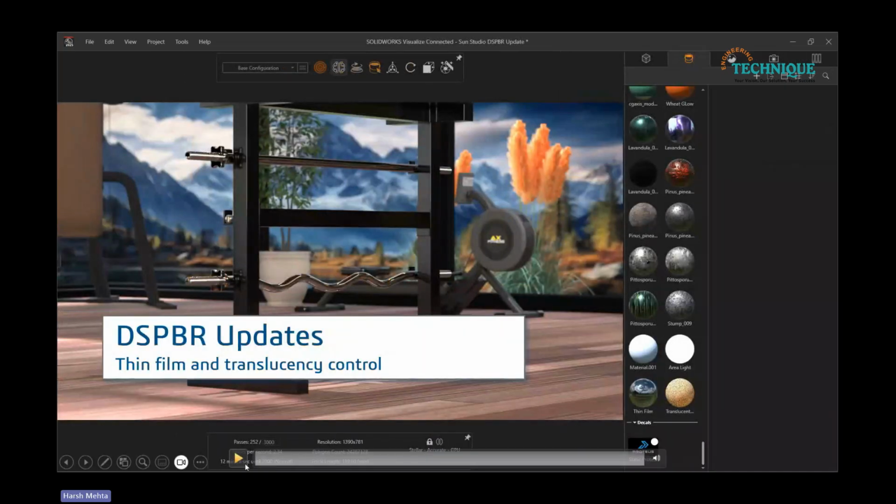As we know, with the requirement, sometimes we need a standardized visualized effect, because the part should look as real as it is. So at that time we use the DS PBR updates format. It will help you create a basic surface finish of the component, or we can apply it on another background also. So there are some thin film and transferability controls here now.